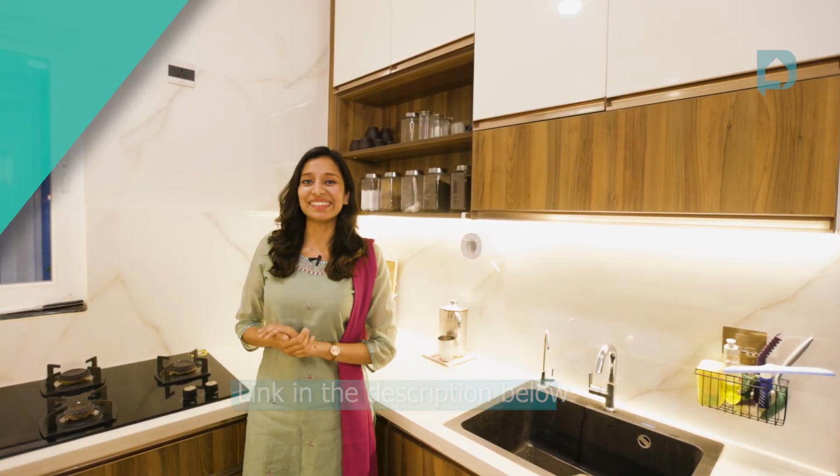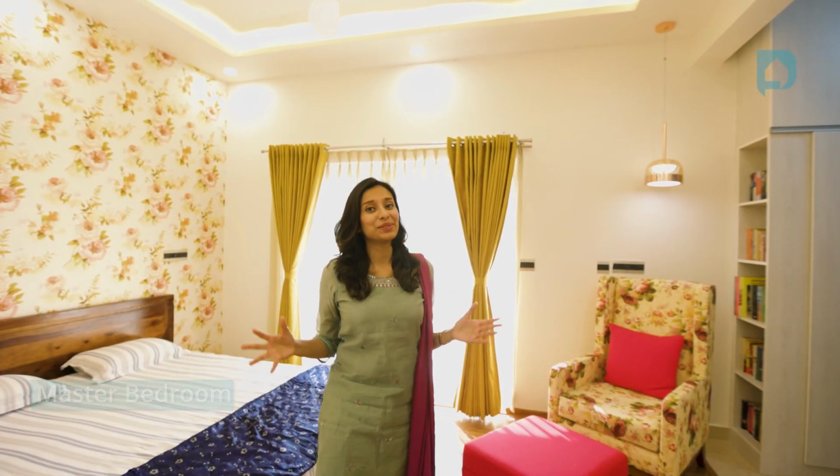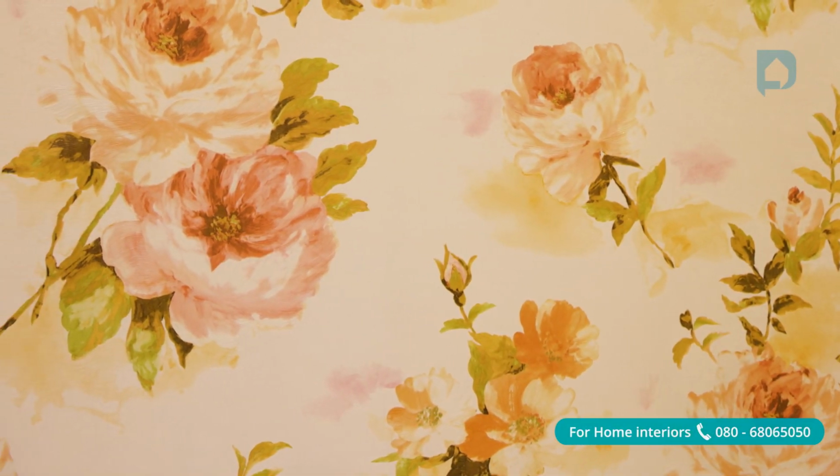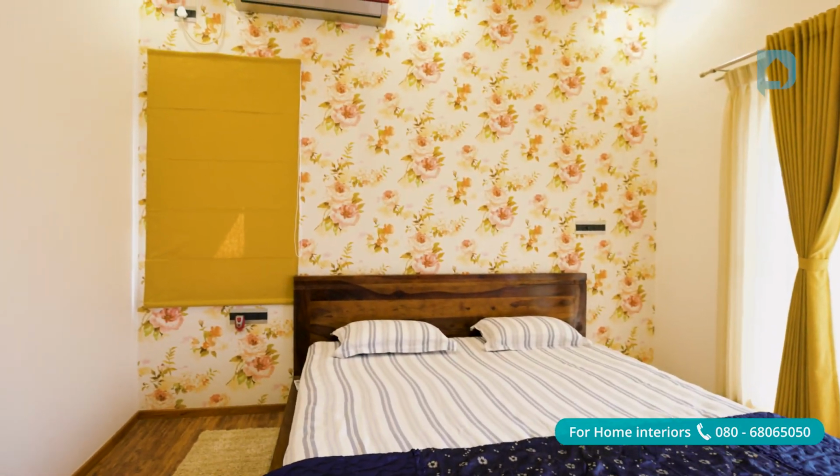Walking into this bedroom feels like a midsummer's dream. Now, Soumya happened to love floral prints, and that's how we ended up with floral being the main theme of the master bedroom.